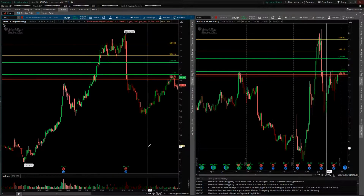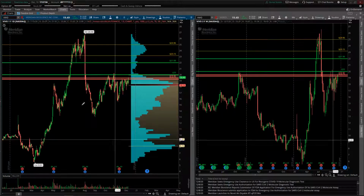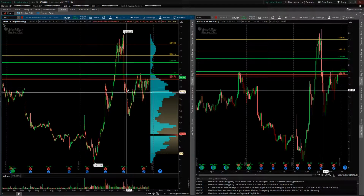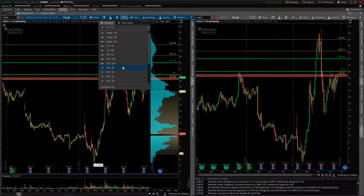All right, so let's see if those levels match up to other areas on the chart. In order to do that, I'll scroll all the way back to 2 years, see what we see. All right, nothing in here, wasn't even at that level 2 years ago. Let's go to 3 years ago and see what happened.